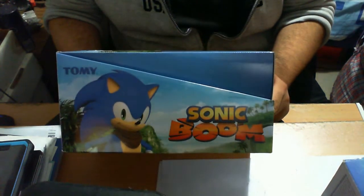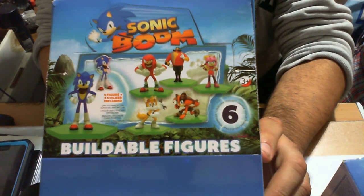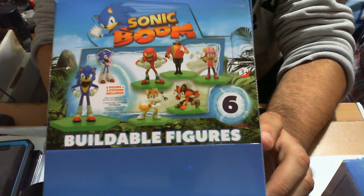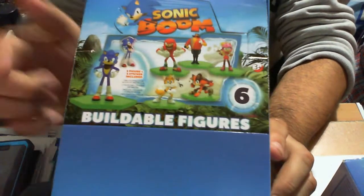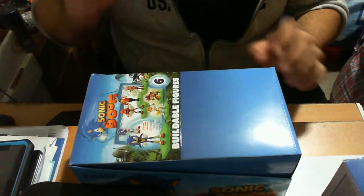So for those who may not know, this is a Sonic Boom blind bag where you're able to collect 6 mysterious characters. By mysterious I mean just these 6 characters. You have Sonic, Knuckles, Dr. Eggman, Amy Rose, Sticks, and of course Tails. And these are buildable figures, so I'm guessing you just build them. As to how comprehensive they are, not entirely sure, but there are 6 to collect and you get yourself a sticker as well.